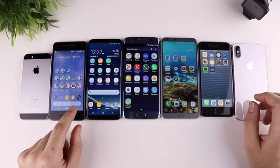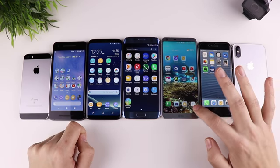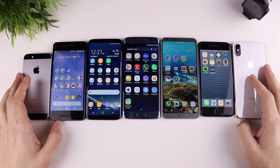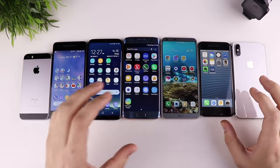You can see it has big bezels, but it's about the same size as the S8 right here. Or you can see the LG G6, for example. Small body, but big screen here, just like the iPhone 10. So with these phones right here, you've got to decide on size. Do you want a big screen or a small screen?